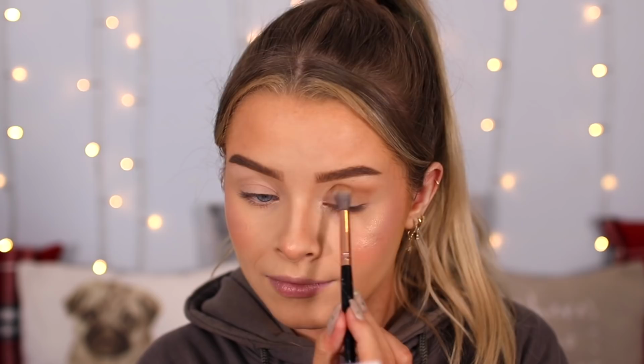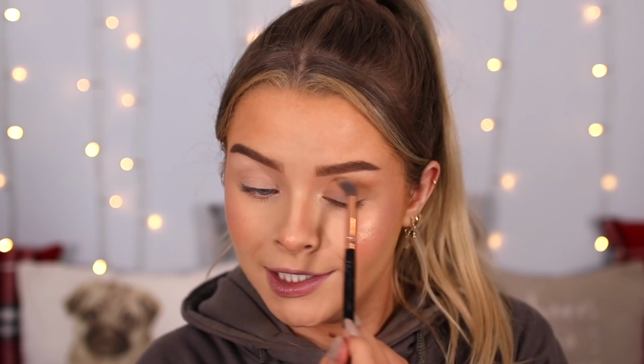I'm gonna use this Fenty one in Cadet. I might dip into a bit of the Milani one, we'll see. Oh, I forgot to wash my eyeshadow brushes. Never mind. So I'm gonna start out with this shade here. And I'm just using that as my transition shade. Excuse the bit of dry skin on my eyelid.